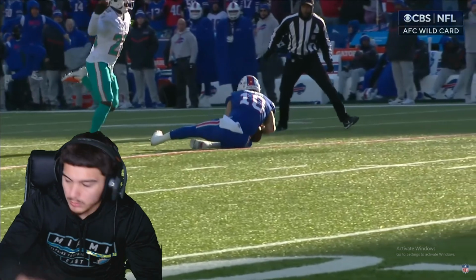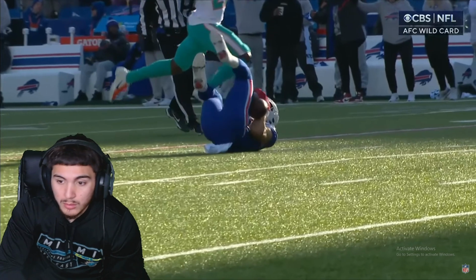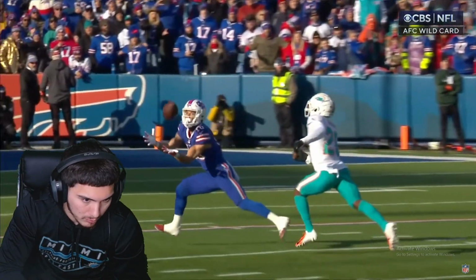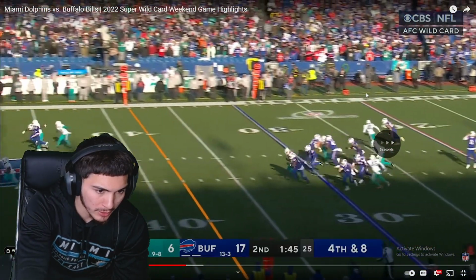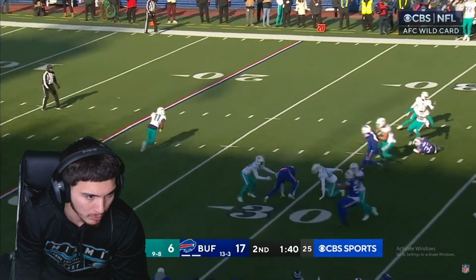Three catches for 74. Hold on a minute. That touched the ground, Gene. Most definitely. We're going to take a look. We've got this one shot. I don't believe there was possession. Yes, he dropped it, bro. Come on, we get it. He dropped it. Come on. Making this too long, bro. I'm trying to be on here right now, bro.